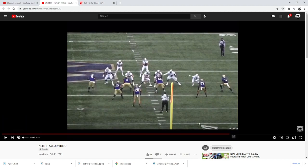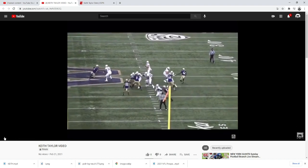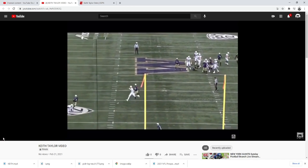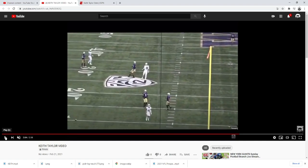Look at this play here. As you can see, tight end coming off the line right here again. Taylor's in man coverage. Look at the technique that he uses on this play. Sees the tight end breaking, undercuts him. Undercuts him, nowhere to throw that ball. If you throw that ball anywhere in the vicinity of that area, that's a pick. Let's watch it again.